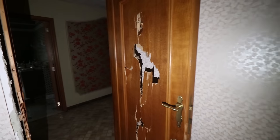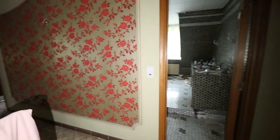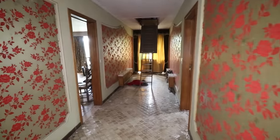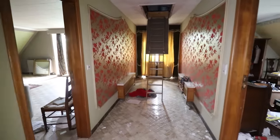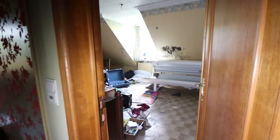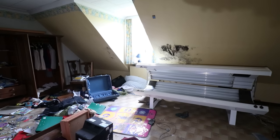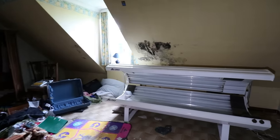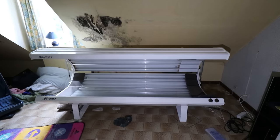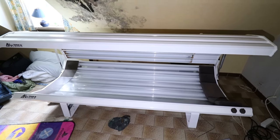I just heard noises outside, well, what I thought was noises, but it's actually the trees that have overgrown at the front banging. So, have a look in this next room. Wow, it's got its own sunbed. This is crazy. Never been to a place that has its own sunbed. Cracking.